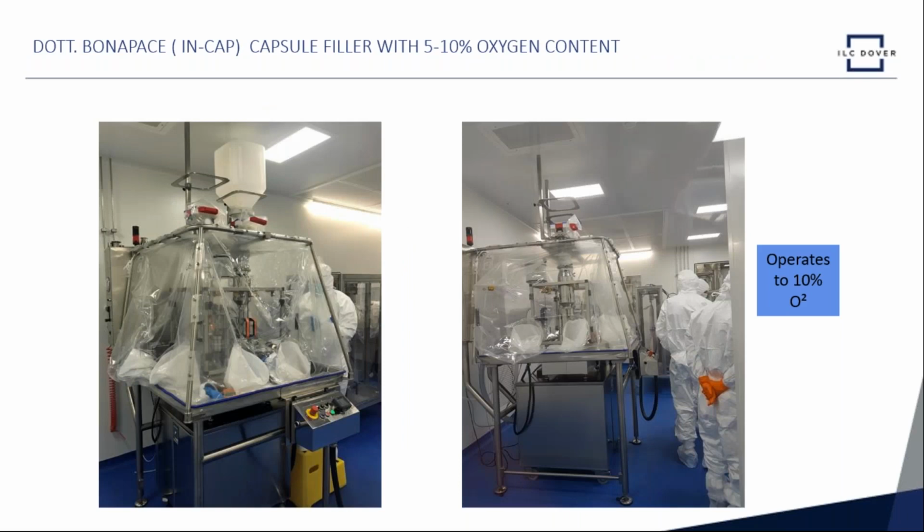The same customer used a capsule filler further on in their operation, and this too presented challenges. It's a DOT Bonaparte in-cap capsule filler, a fairly high throughput. One of the key things we had to accommodate with the capsule filler is, of course, safety, because we've got a machine with rotating parts and we've got interlock doors inside there.